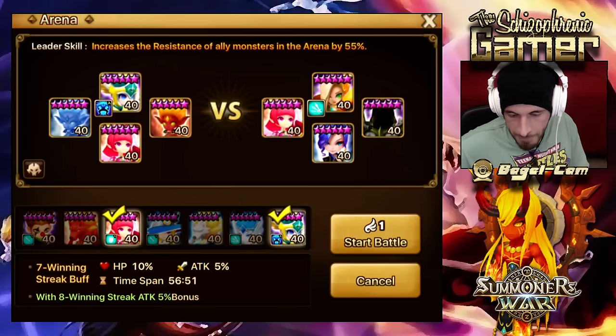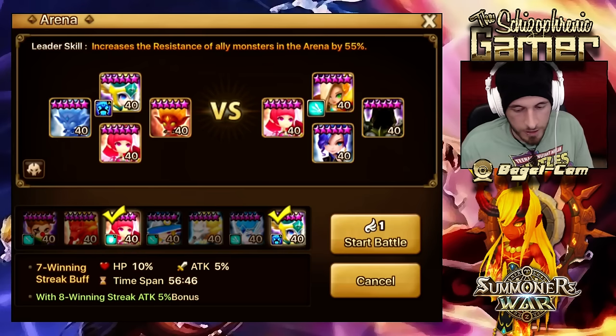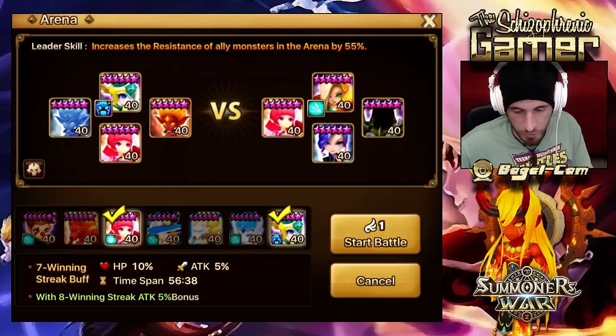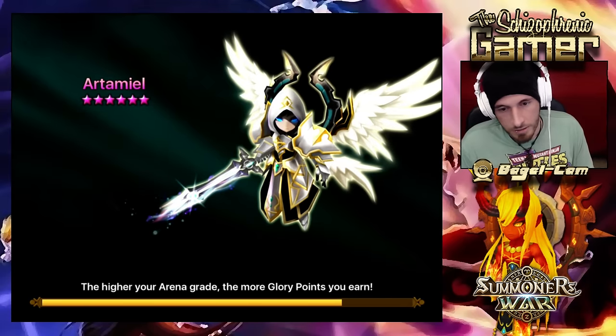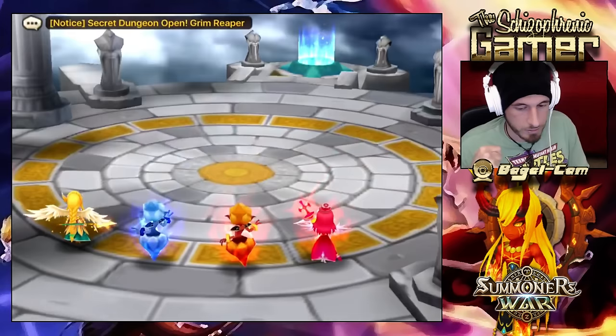I don't know. But okay, so what's going to happen? Their Chloe's going to move first. They don't have any attack bar buffers. We're going to steal a turn. Our Chloe's going to move. Then their three other monsters are going to move after that. And then they're all going to have their immunity taken off. Immunity and invincibility taken off. And then we're going to wreck them.